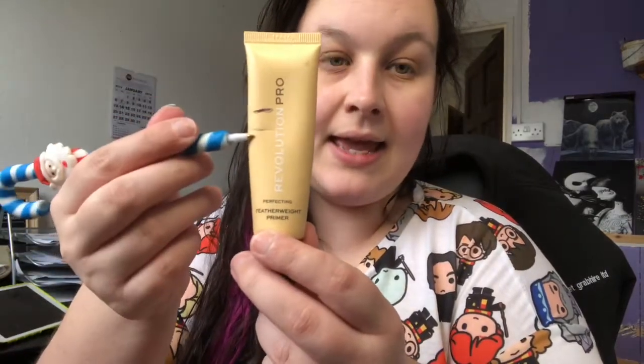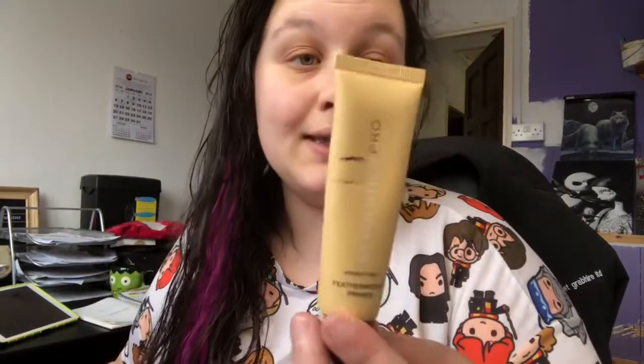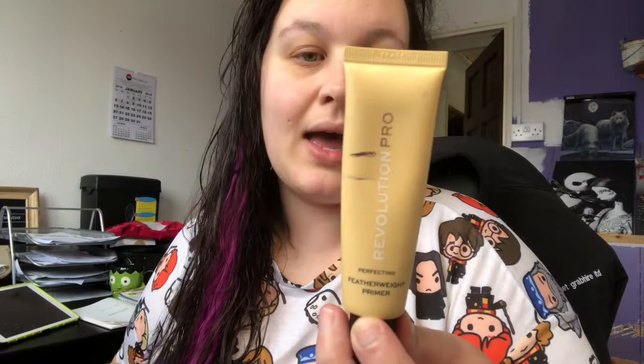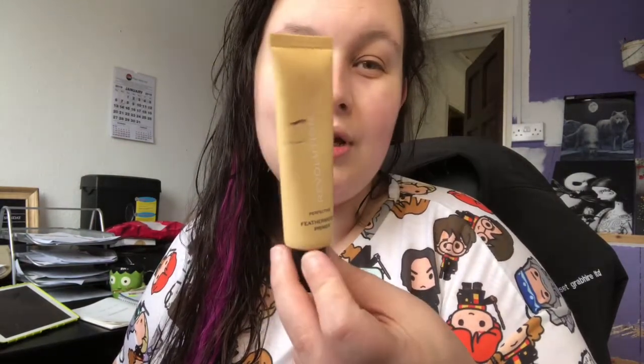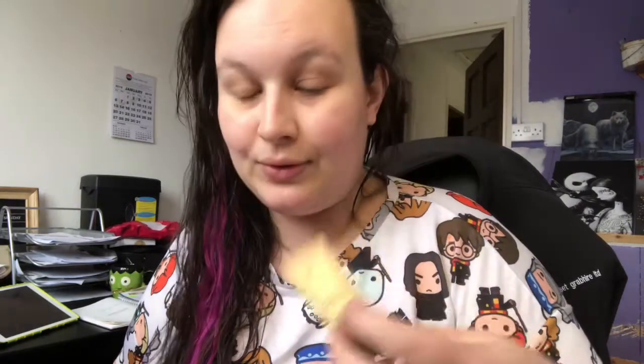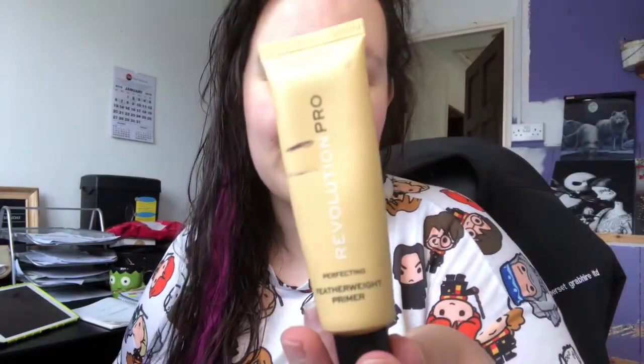So I've used it up down to here. This was another thing that I found myself sort of forcing myself to use. I do like this primer. However, if I'm not using foundation, I don't tend to put primer on. So I did have to force myself to use the foundation and force myself to use the primer. Both are good products, but I kind of felt a bit of a pressure because it's Project Pan to use them.